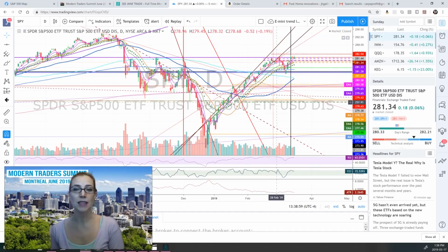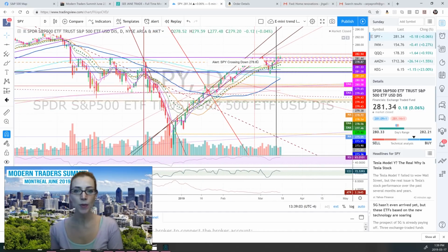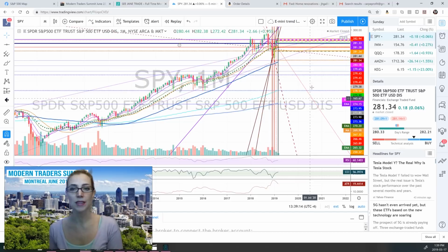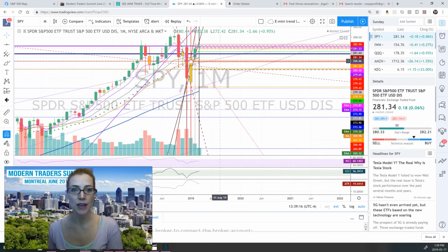So let's go ahead and get into the indices reviews. You can see I have all sorts of trend lines here. And we had this big test right here of 281.33 that had acted as prior resistance. I really want to back this out and pull it to a monthly chart to give you a better view. So you can see we are really right here.